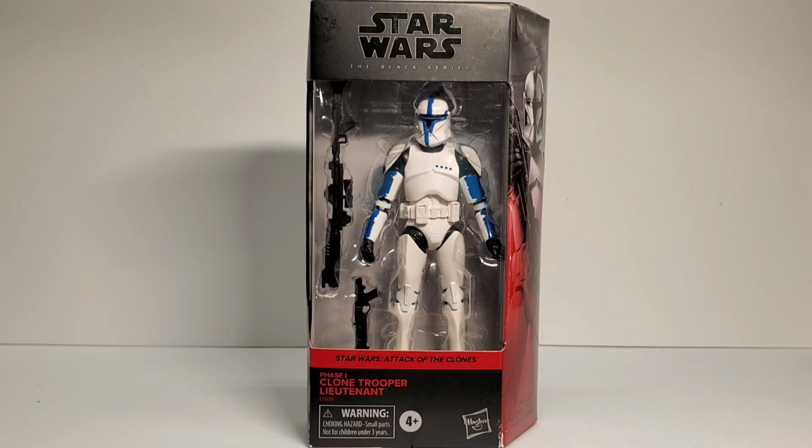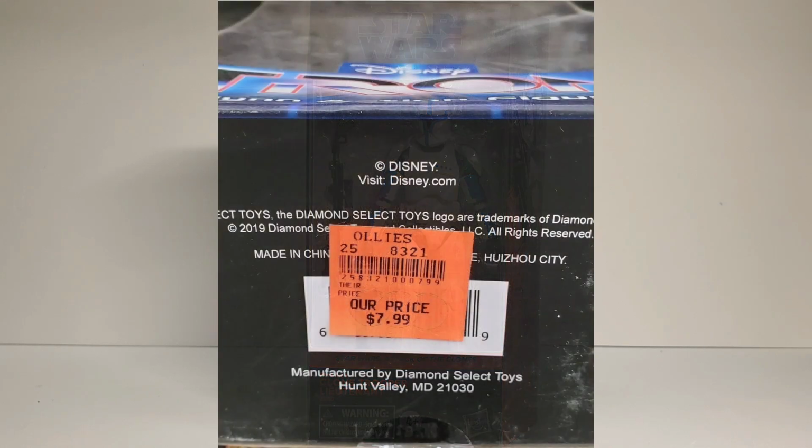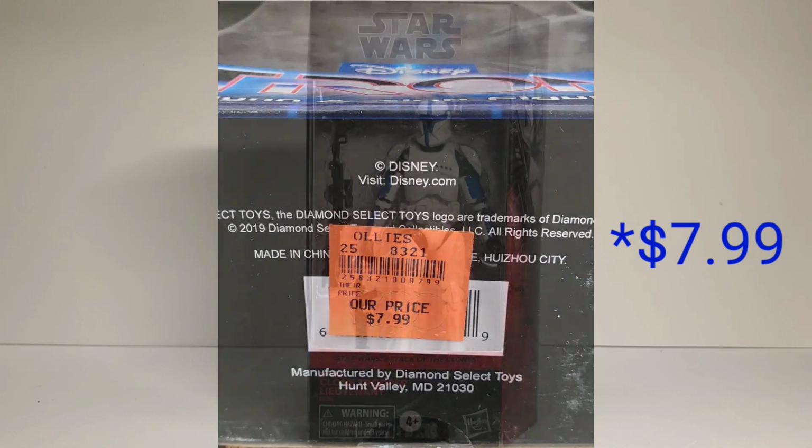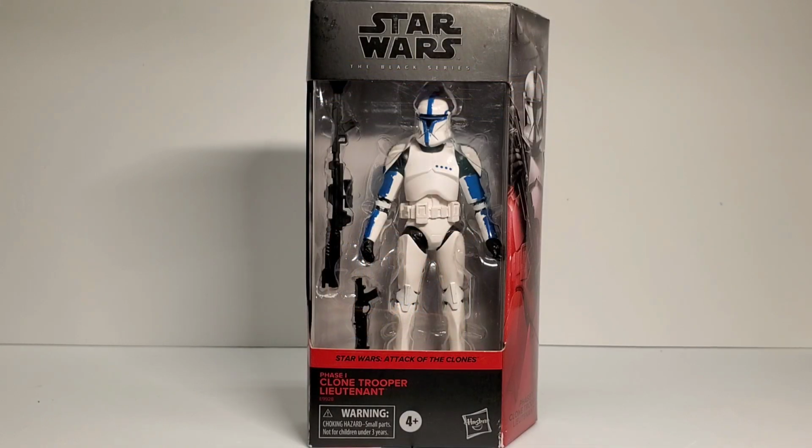But we have seen Walgreens exclusives before at Ollie's, not particularly Black Series figures, but I've seen the Diamond Select Tron figure at Ollie's before for like $9.99. And I think we've seen some Walgreens exclusive Funko Pops at Ollie's before. Yeah. So Walgreens exclusives, I don't know what the deal is, but apparently Ollie's gets some of that stuff.